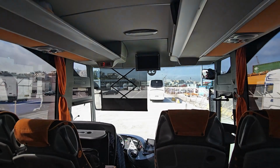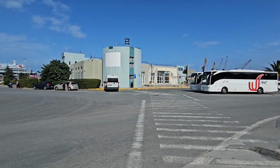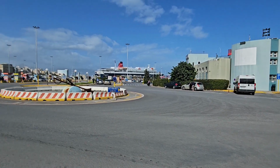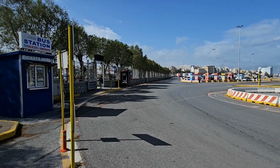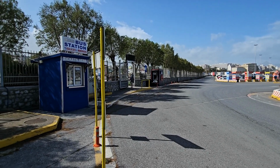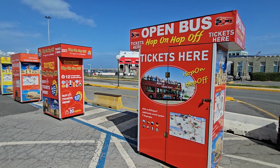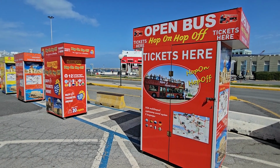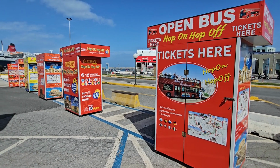So there we are. And of course when you get off the bus, just come across here on the zebra crossing around this roundabout itself, and there's a little small gate where you can see Susie, and that's where you walk out. Okay, so we're at the main port gate, and it's early season, so we're only in March.